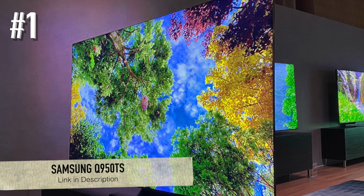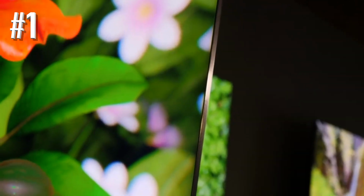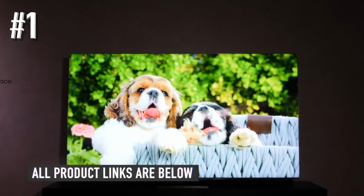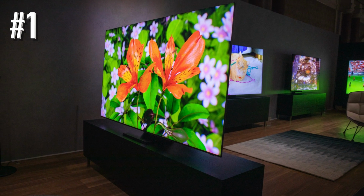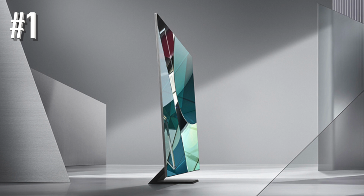Number 1. Samsung Q950TS. The Samsung Q950TS is its new flagship 8K QLED model and is the best Samsung TV on offer in 2020. It's a beautiful piece of industrial design and squeezes in a ton of excellent tech. It combines a direct backlight, local dimming, wider viewing angles, and quantum dot technology to produce more colors, deeper blacks, and brighter highlights. The 8K quantum processor uses cutting-edge neural networks to precisely upscale SDR and HDR content. The latter looks amazing thanks to the larger color volume and their support for HDR10+, although still no Dolby Vision.